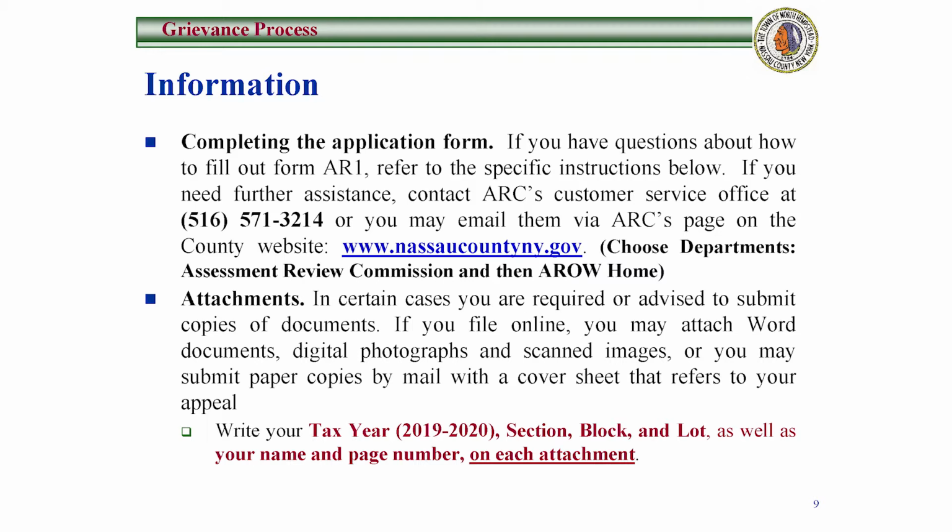Now, section, block, and lot is the third thing that you have to know in order to file a grievance application. Nassau County assigns a unique section, block, and lot to every single property, every single parcel in the county. So you do have to have yours, and it would have to be on any attachment. So we're going to show you how to find your section, block, and lot, but that's very important. That's mandatory.